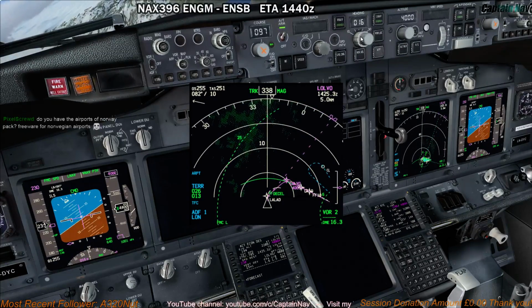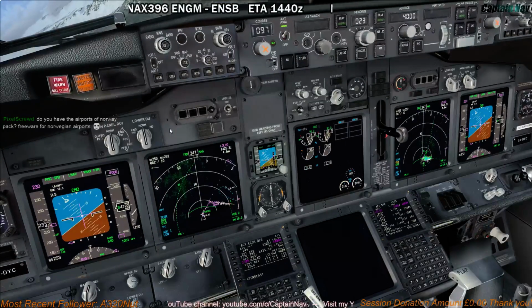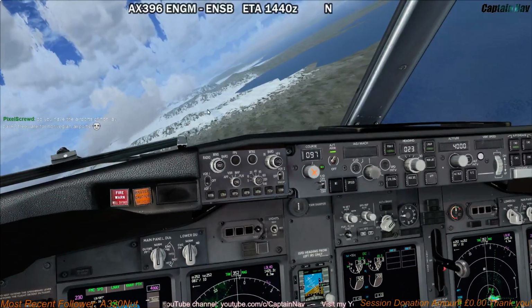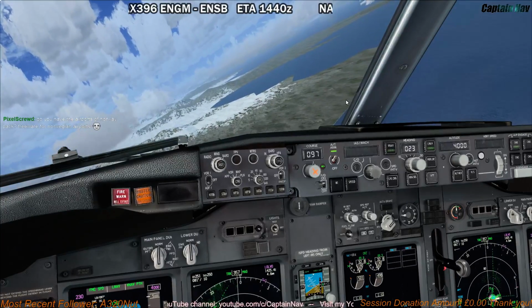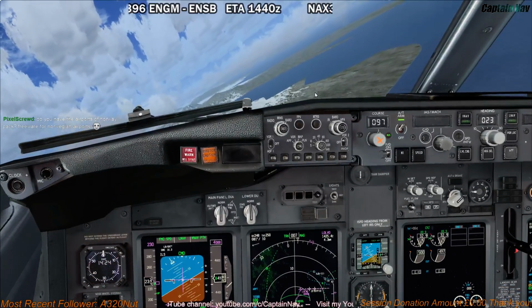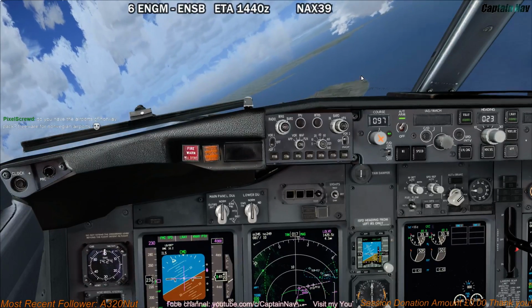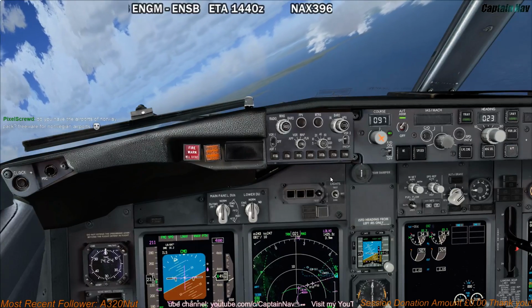230 knots in the turn, it's nice. Then it's going to decelerate further over the fjord. The FPS is a little bit suffering. I think it's because of the scenery in Svalbard as well. I think it takes it into account now.